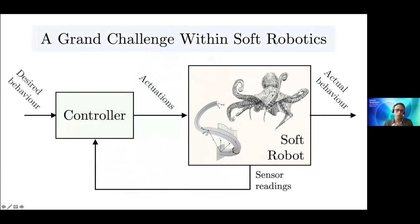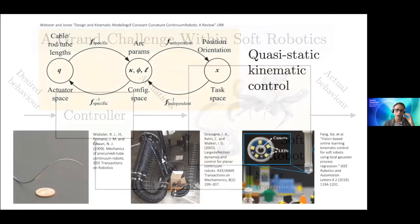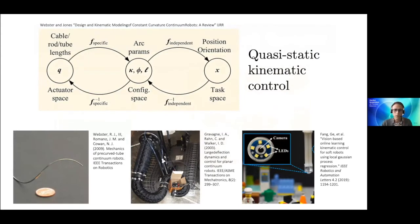So we have our soft robot here, we have a set of actuators, a set of sensors, and we have a desired behavior that we want to implement on a soft robot, and we want to do that by means of a model-based controller that integrates sensors and produces actuations. A way that has been very popular for several years is to approximate the robot in a quasi-static way, so to try to look at the problem from a kinematic point of view.